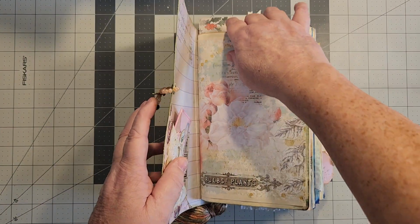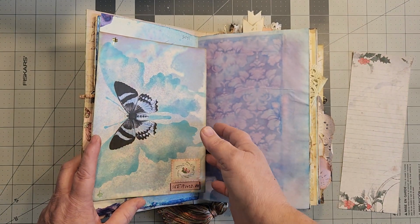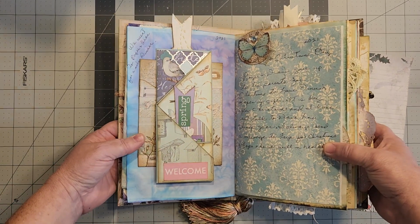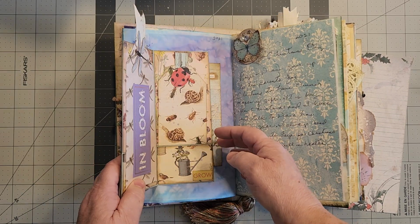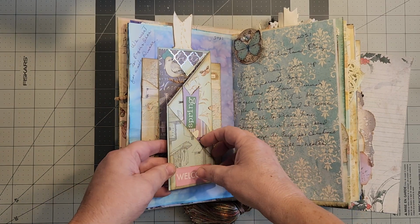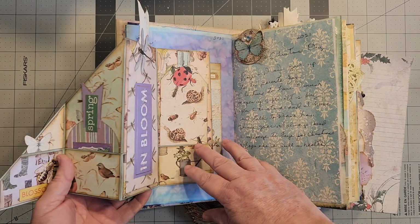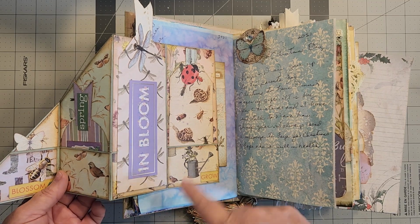All right, let's get into our sneaky peek of the day. Which is, I think we saw this already. That pretty butterfly. And we have something kind of interesting here. What is this? Oh, it's a fold out, and it keeps folding. I did one like this in my journal over there, one of my first journals. And this may have been the very beginning or the first one I did.